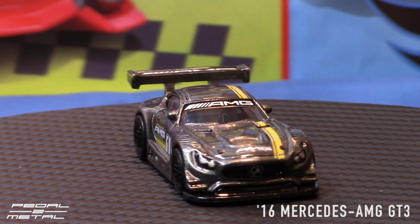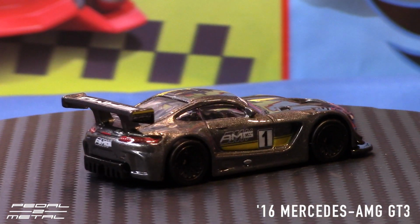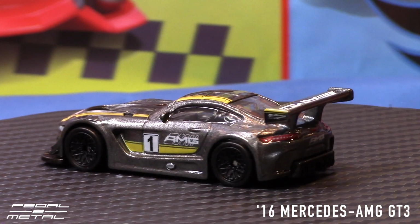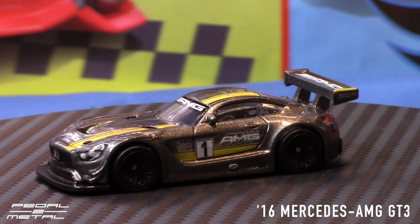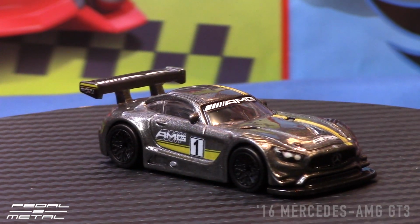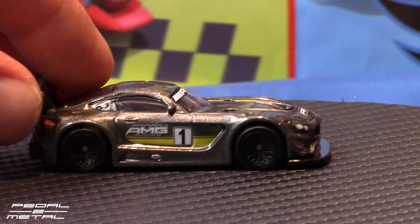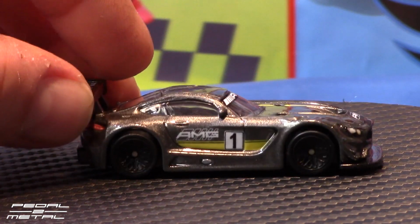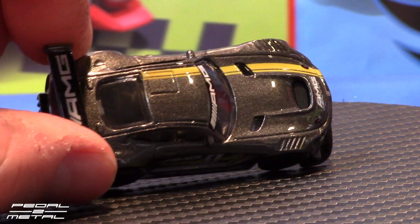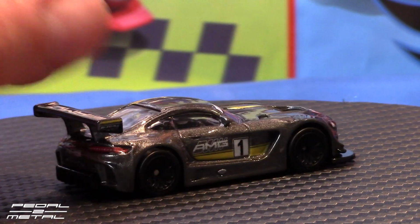All right, number 3 out of 5 is the 2016 AMG GT3. And this is in a stunning gunmetal gray with a yellow stripe. Really looks great out of the pack. This is another one that looked kind of bland when I first saw it, but the more I look at it, the nicer it looks. This one has all over black BBS style basket weave wheels. I love the hood on this race only. The air extraction hood there looks great. Looks like it's actually cut the whole way through as well.